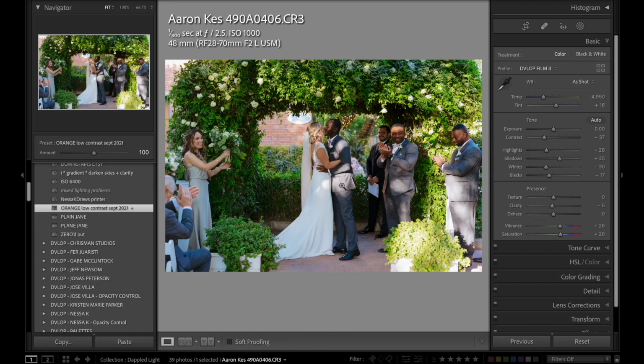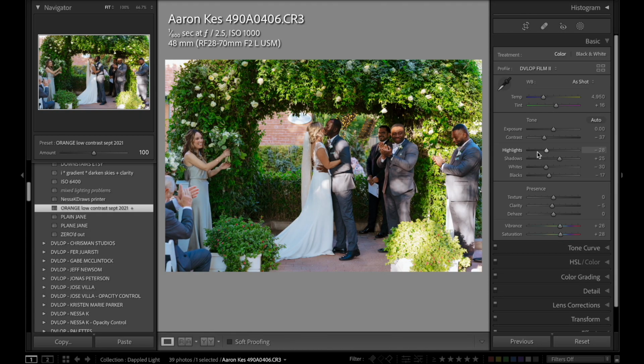Here's another one where we're dealing with some dappled lighting, and it is pretty harsh dappled lighting. We're getting some blown out bright spots. So in these situations, you always wanna try to make sure that you are exposing for the highlights, because you can usually get more information out of the shadows than you can the highlights. So I'm gonna start by trying to see how much we have in the highlights. I'm gonna bring them down and then bring up the shadows a little bit more.